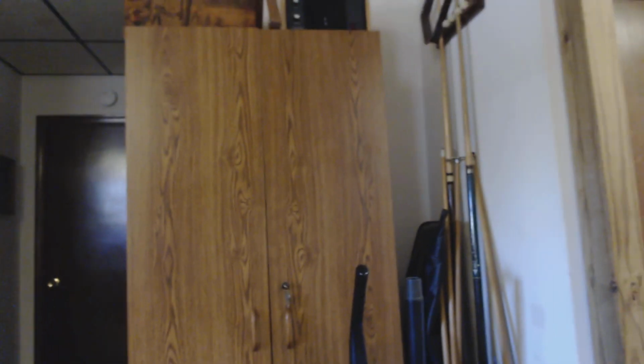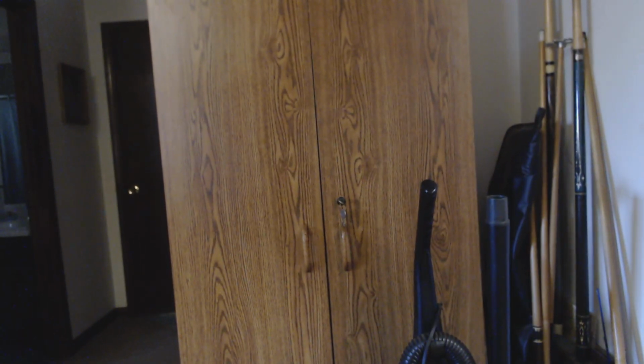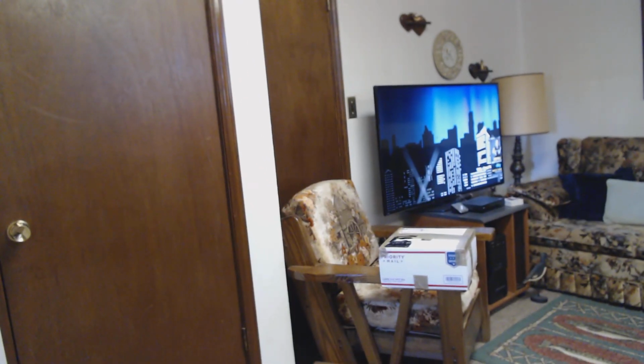And over to the side there, you see another door. Well, that's the master. That's another bathroom, full bath and everything. This cabinet here, yeah, it's got computer stuff in it. And a vacuum. You see, the wife makes me keep the place clean. But it's got a lot of my stuff from the days of when I was shooting shells, cleaning stuff, pool sticks, compound bow.